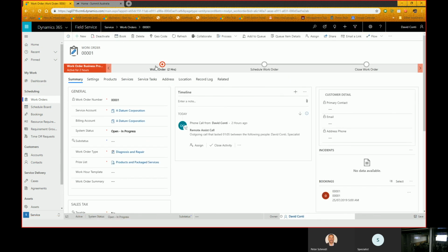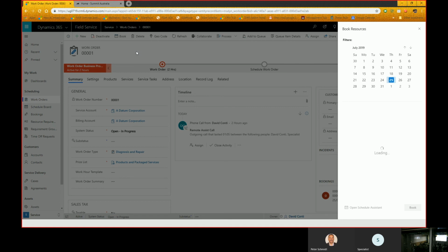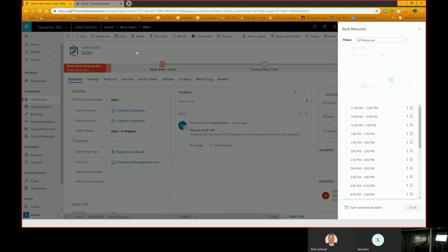So now when I hit the book button, I get this quick schedule on the way. It gives me the ability to pick a day I'm interested in, and then it will tell me that there are people available. That's nice. So I can see that there's one person available at these different times. I can just pick one and go book. I don't know who it is. I don't care who it is. They've got the skills. Get the job done.